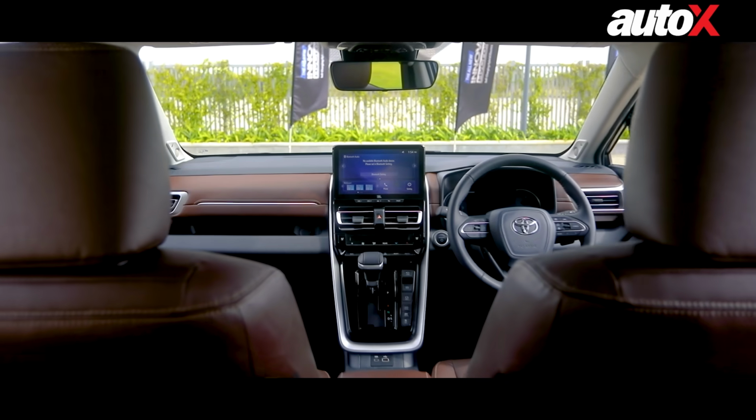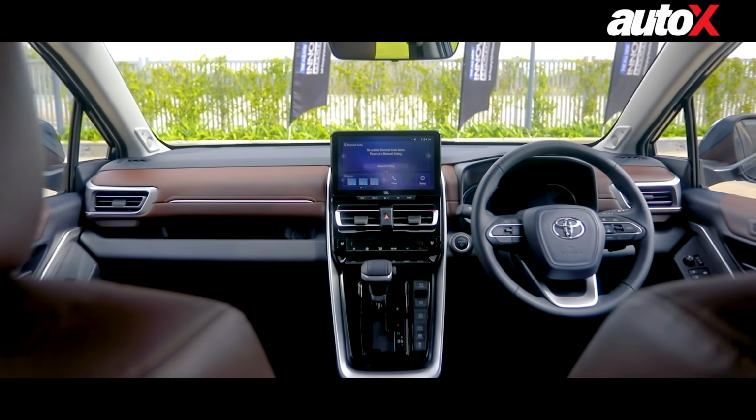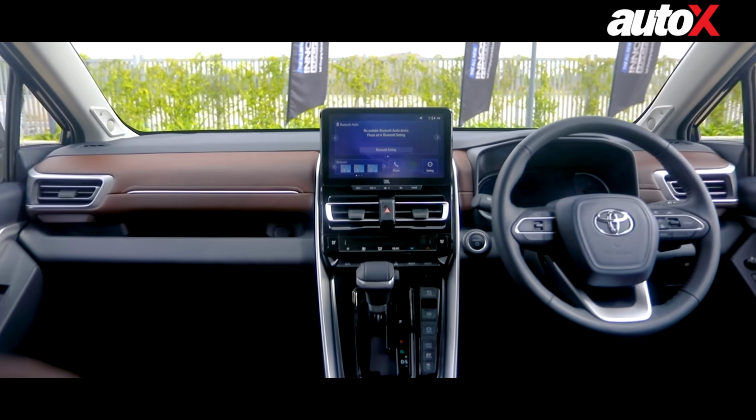Okay, so first up, Shivank is driving the Innova Hycross. So what do you think of the car? Well, first things first, it's nice and quiet because it just gets off in the EV mode. Very nice. But I think this plastic and everything, it feels very cheap. It's very plasticky. There are so many hard plastics, scratchy plastics.